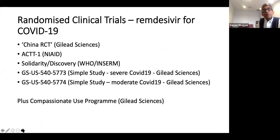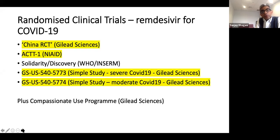So there've been a number of randomized control trials that have either fully reported or reported partially or are ongoing, and a large compassionate use program from Gilead Sciences that also recruited in the early days. We're just going to very briefly look through results of four trials, many of which you have seen already. So I'm not going to dwell on these in great big detail, but these give us an idea of whether remdesivir works for SARS-CoV-2 or not.